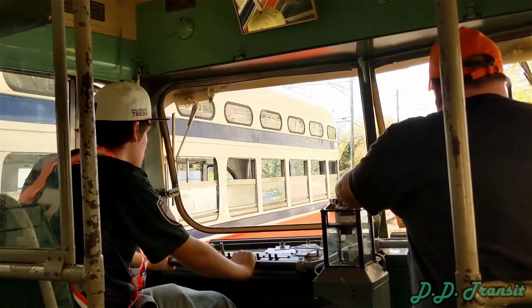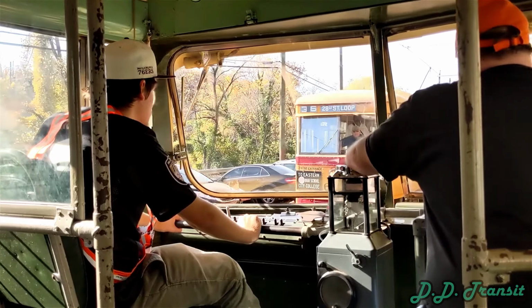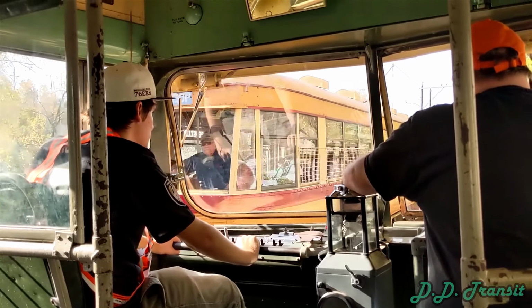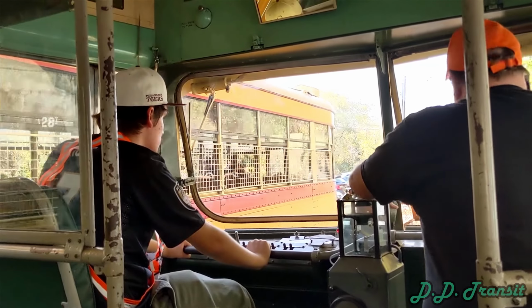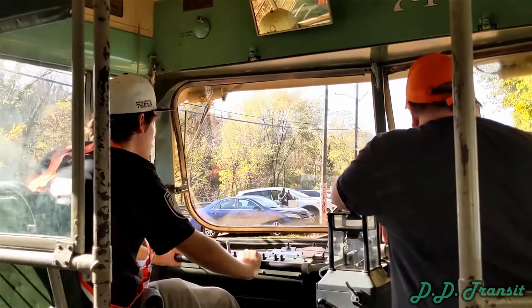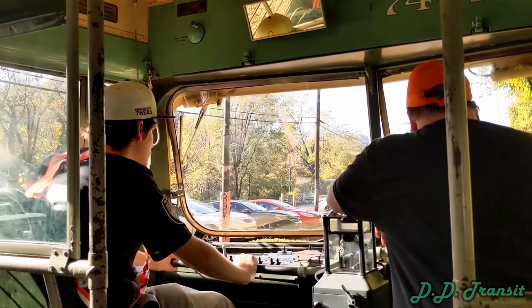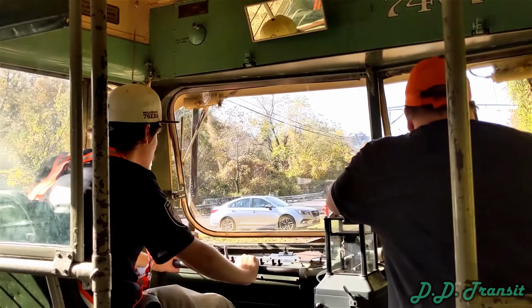Okay, now you can power a little more. Nothing wrong with that. And apply power. Yeah, you go. Give it more juice than you think you should. We're actually going to stop up here, an unscheduled stop. Right about where that car is right now. So you get a little bit of the power, a little bit more. Up.